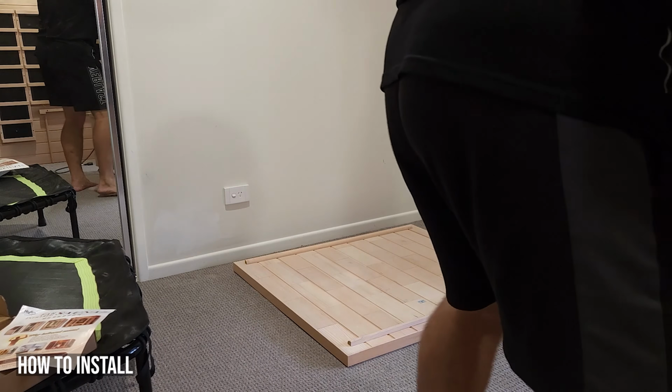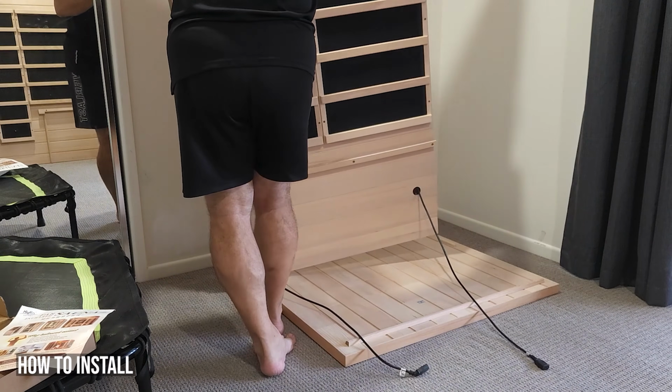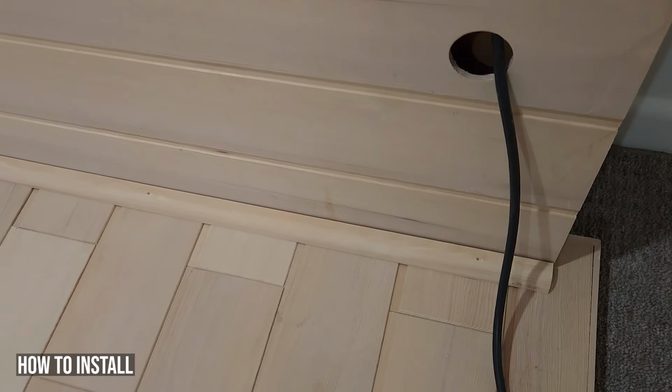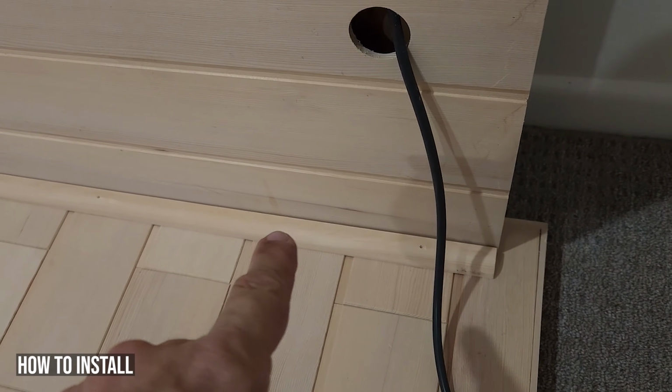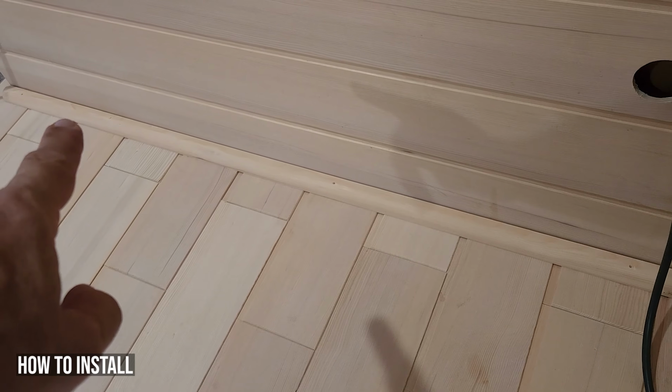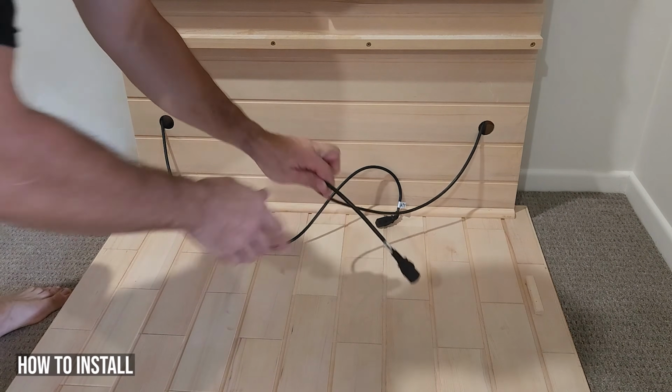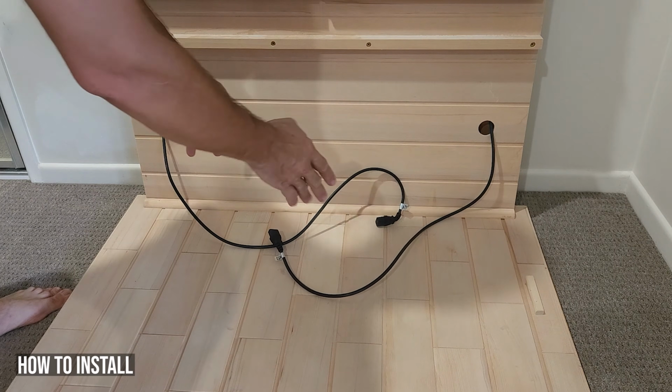Next we get the rear panel, put it on, and you can see it just sits behind that little quad molding there. We'll just put this cabling in here for now. This will all be inside of the seat, all hidden.